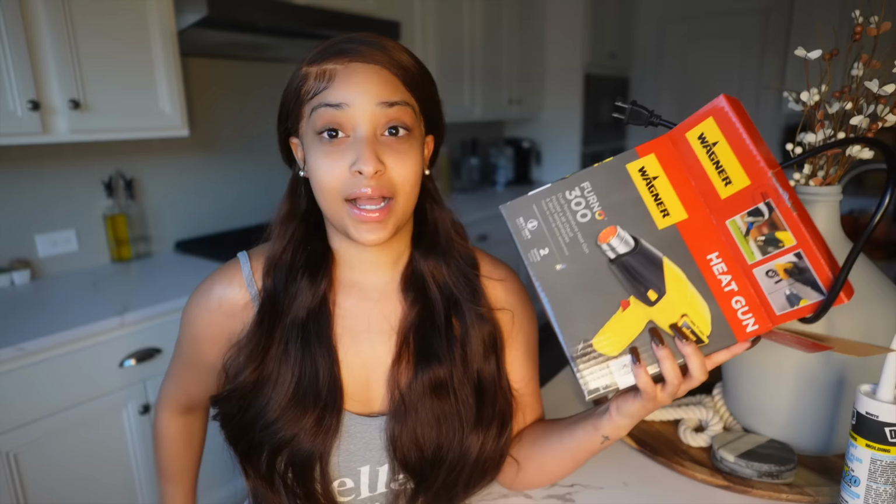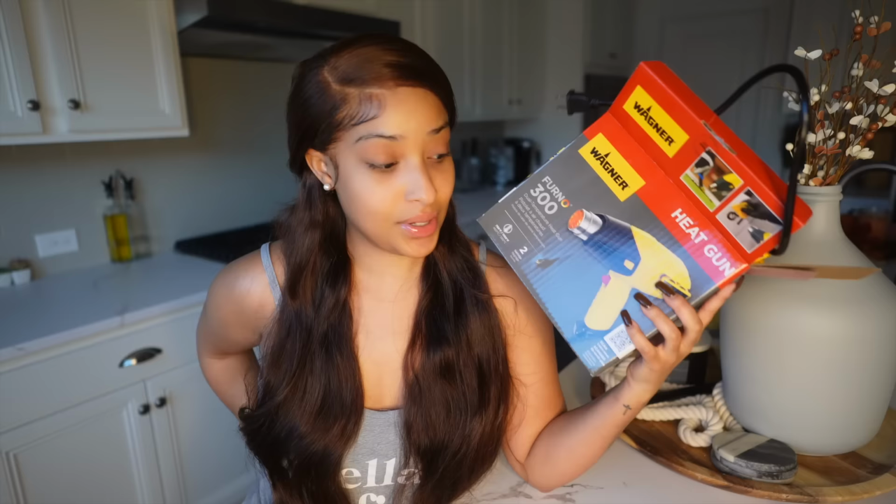I ain't even never heard of no heat gun before, but halfway through I ordered this on Instacart and I started using this, and I was so mad because I wish I would have used this from the beginning to help me make the corners a lot smoother.